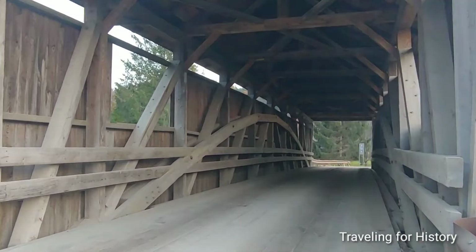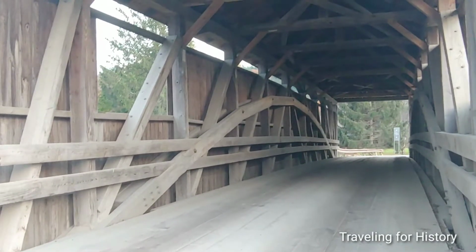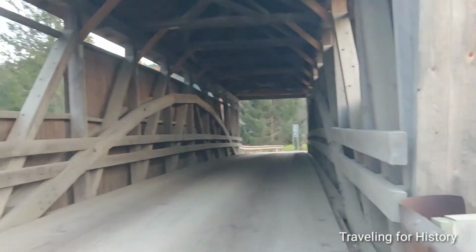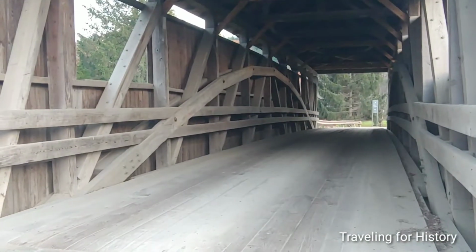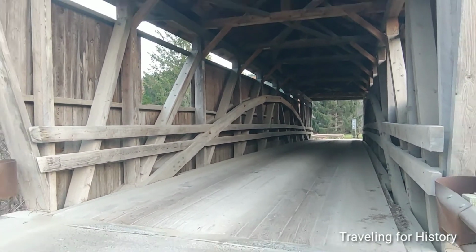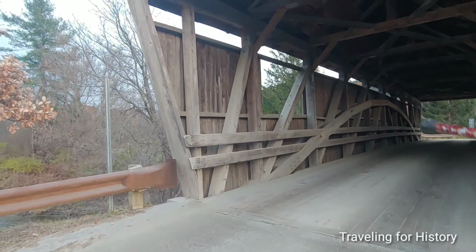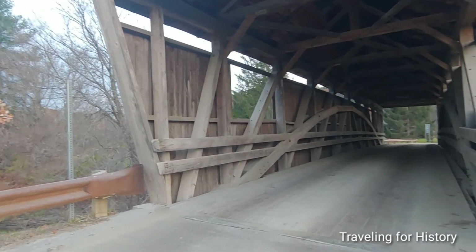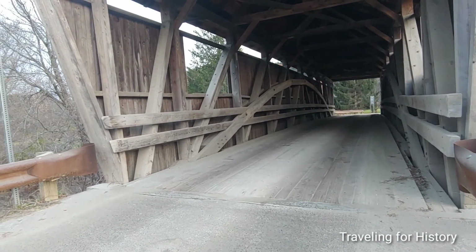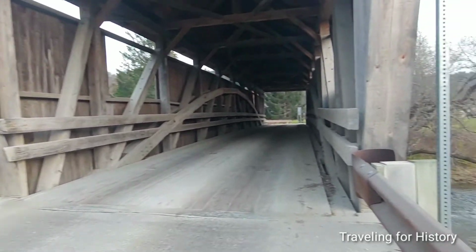All right. So this arch that we see on this side, and actually on the other side as well, that's the Burr truss arch, and then the diagonal posts in here are part of the truss. Now we've seen diagonal posts before in the East Sherman Covered Railroad Bridge, which, wow, that was so cool, wasn't it?